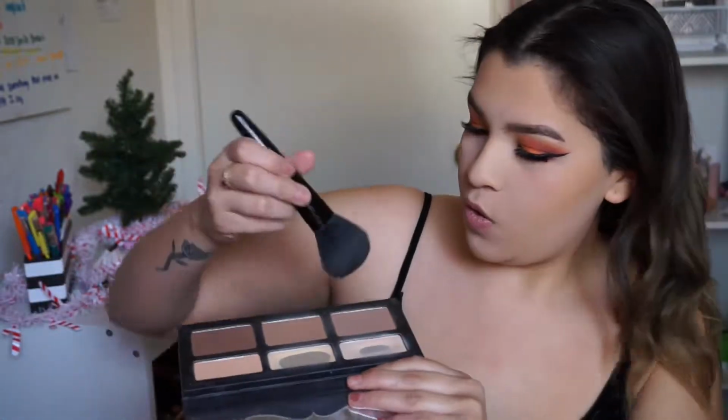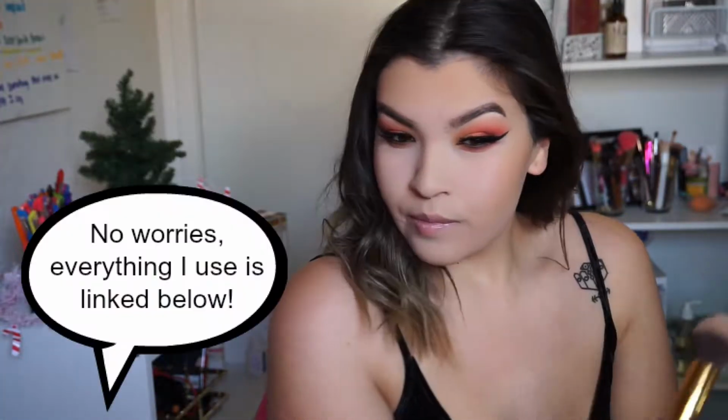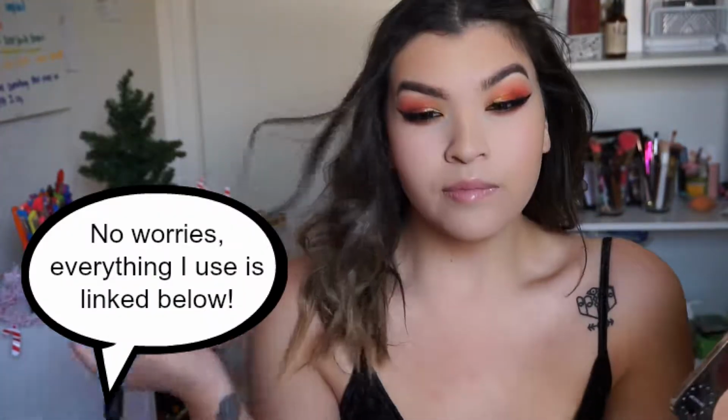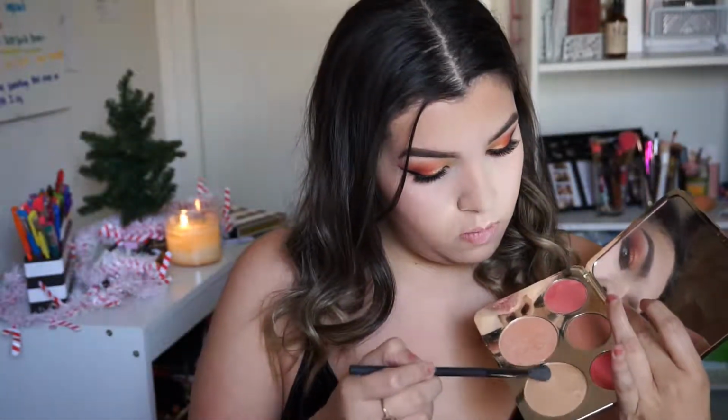And then I just bronzed and contoured. I used Pacifica Bronzer and then a Kat Von D palette. This one is the Shade and Light Contour one, which you guys all know. And for blush, I use the Becca and Jaclyn Hill palette. I can't remember what it's called. And then I'm going to go ahead and use the same palette for my highlight, and I just mix Prosecco Pop and Champagne Pop.